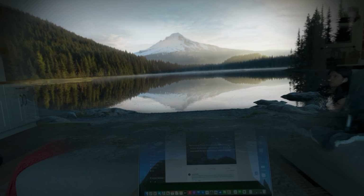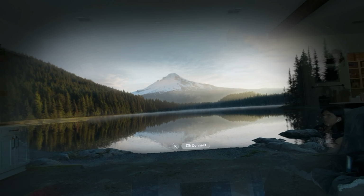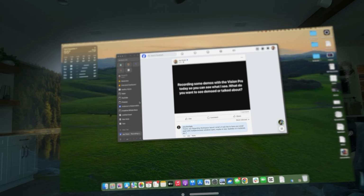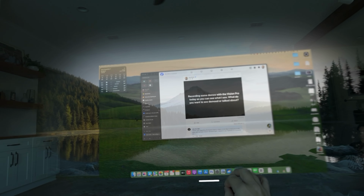So I can dim it down a little bit so I can see my laptop. I'll pull my laptop open. I'm not going to look at my actual laptop screen, but it will actually give me an option to connect. So you can see the connect button pops up there. I click connect, just pinch my fingers together. And now it's going to pull my actual laptop screen up in front of me, which is awesome.